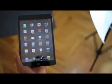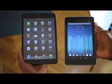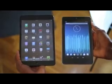The iPad mini, or the Nexus 7. With the holiday season right around the corner, these are the two tablets that are going to be competing for your hard-earned cash. This is the battle of the mid-sized tablets of 2012.